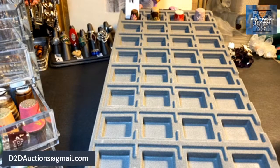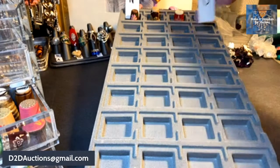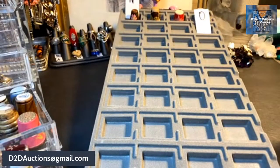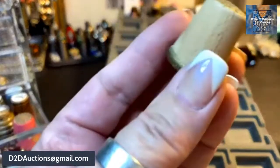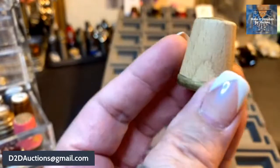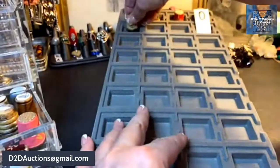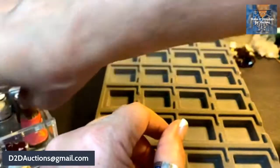Okay, then we're going to go to O. This is a little wood one. This one is signed Holine, Denmark, wood. Don't pet the fluffy cows. Oh, boy, that's a really good tip.